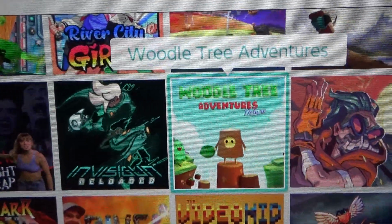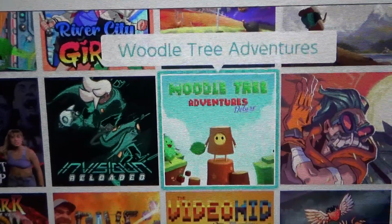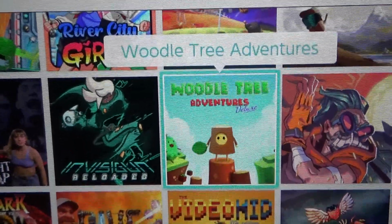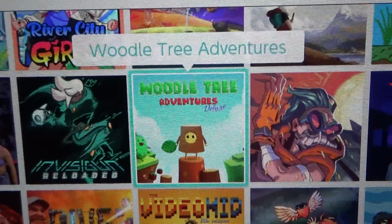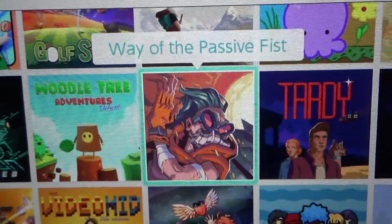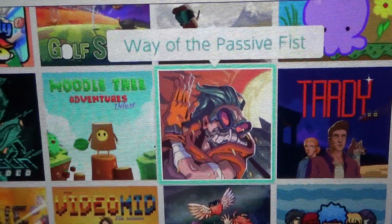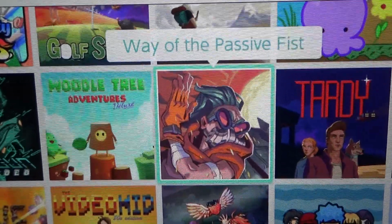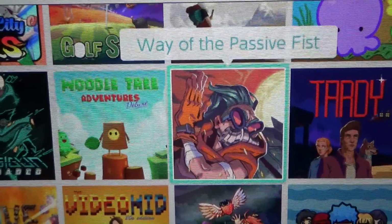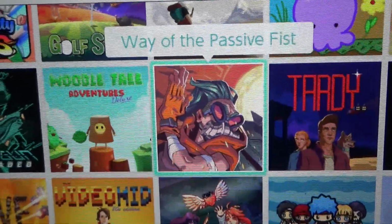Next one I got is a platformer called Woolly Tree Adventures. I was gonna get this one for my kid, but my kid said nah, he wasn't really interested. But it caught my eye. It felt like a little mini Zelda style adventure game. Next one I got is Way of the Passive Fist. I think this is a beat 'em up, kind of like those arcade beat 'em up games that you played in the machines back in the day. So it looked very interesting.